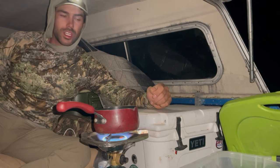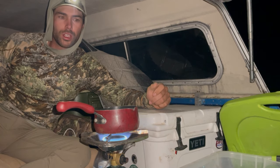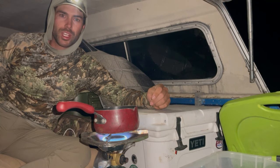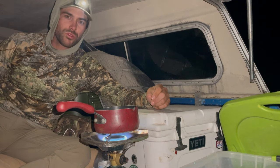Get some breakfast going, coffee and some oatmeal. We're gonna head to Glassy Knob and hopefully glass up a buck and make a plan for the day. Stay tuned.